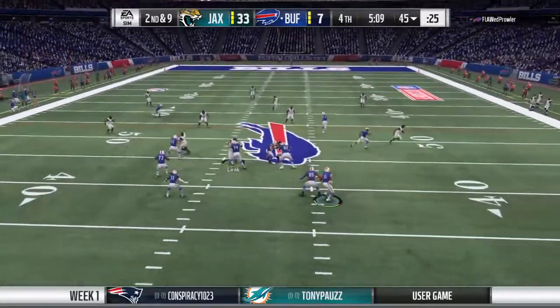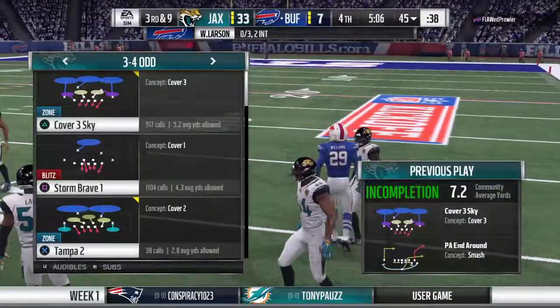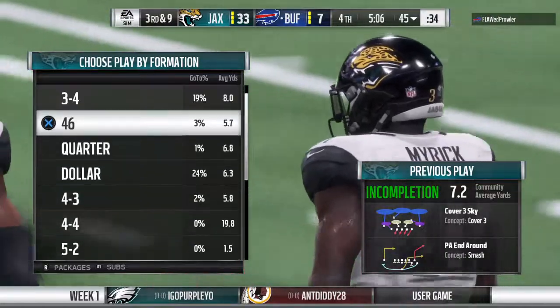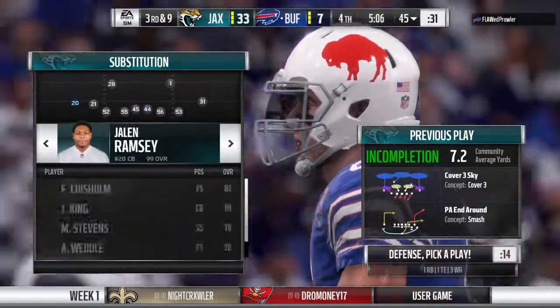Off the play fake. Larson. And a hit jarred loose. It's incomplete. You get a tight end like this, and you know he's used to dishing out punishment, but here, he's the one that has to absorb the contact, and as a result, unable to hold on to the football.